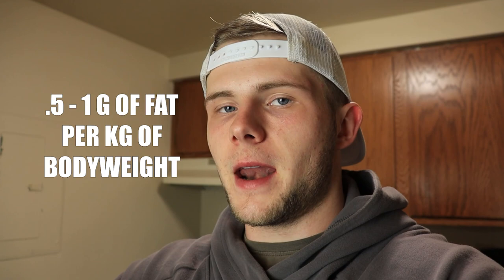So those numbers, as they correspond to fat in kilograms, is going to be 0.5 to 1 gram of fat per kilogram of body weight, and then 0.3 grams to 0.5 grams per pound of body weight.